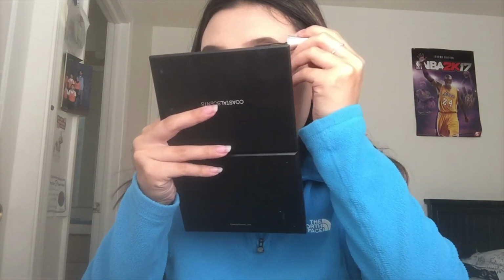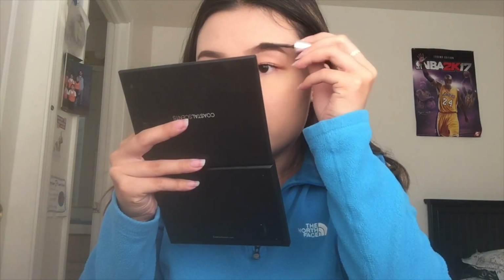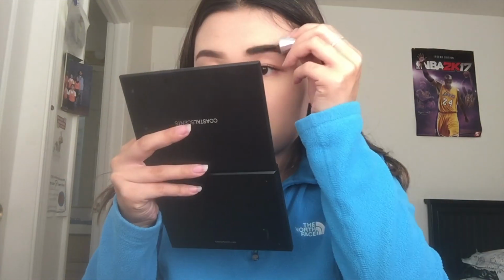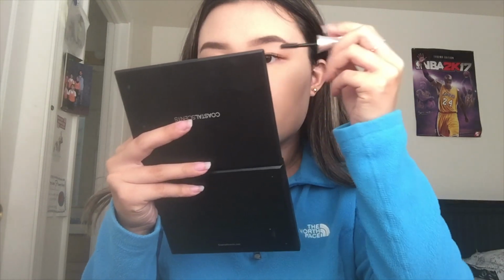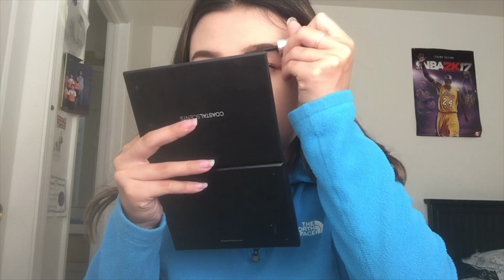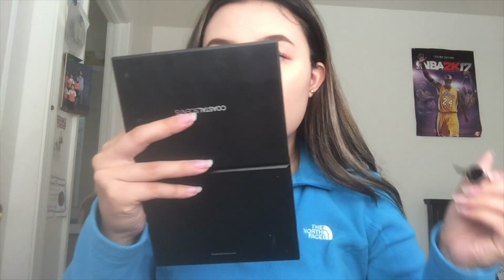And I find that when I actually use a brow gel, it defines the individual hairs better versus me not setting it. I don't really know if that's true, but it makes me feel like it's true, so that's the best I can do right there. And I'm doing the other side.